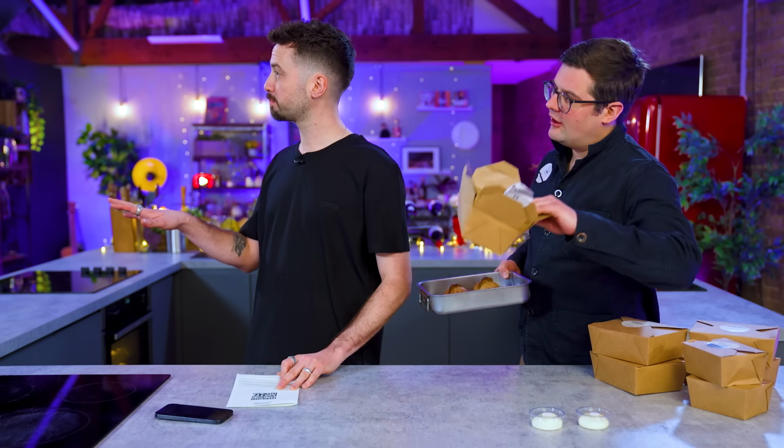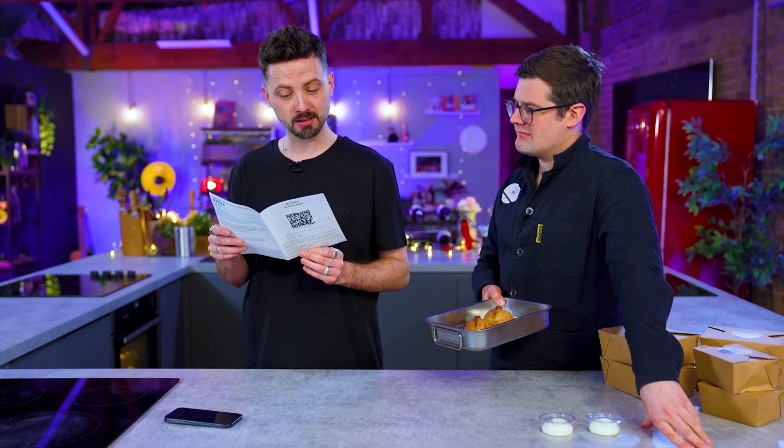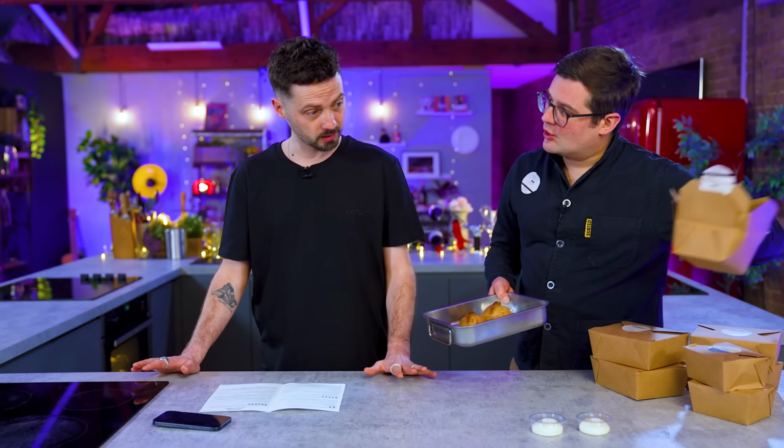Fab. What a menu. First part, bread and butter. Simple as, remove the butter from fridge 60 minutes before beginning the preparation and pre-heat oven to 180. Bung it in the oven for 5 minutes. Straight off, what's interesting is this is a meal for two that we've ordered, but each box is like an individual portion. Yes. It's almost like the Carno set.